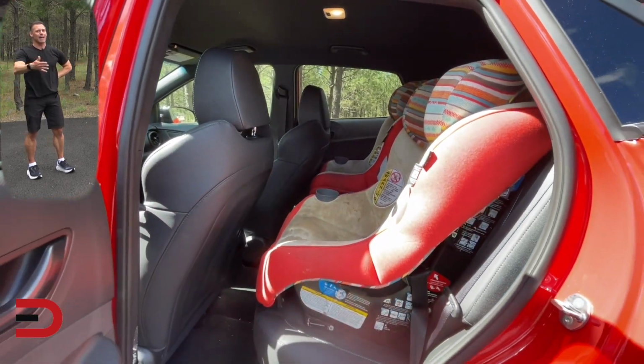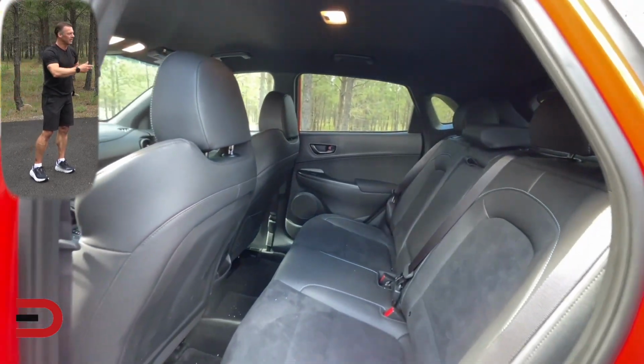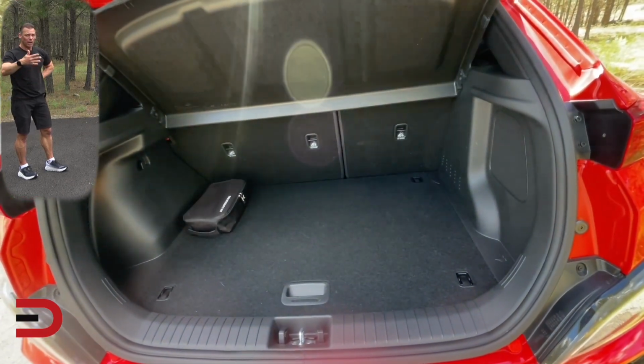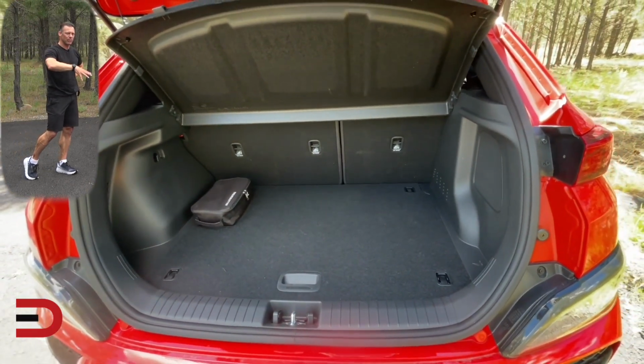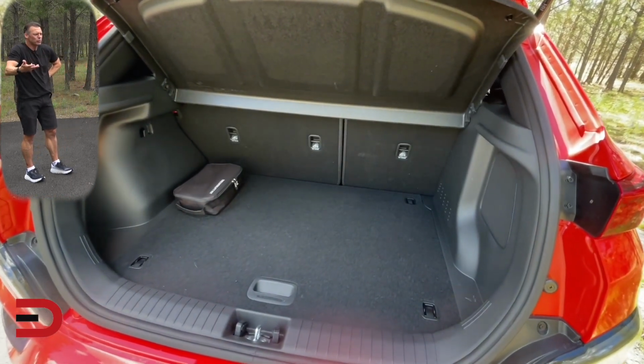In fact, if I sat back there, which I have, it is also tight for me to sit behind myself in the back seat. Car goes okay, and I will show you also what it looks like when this thing is loaded with groceries and car seats. I'm just too old for it.